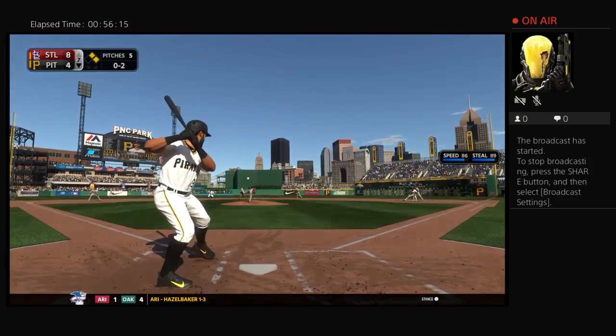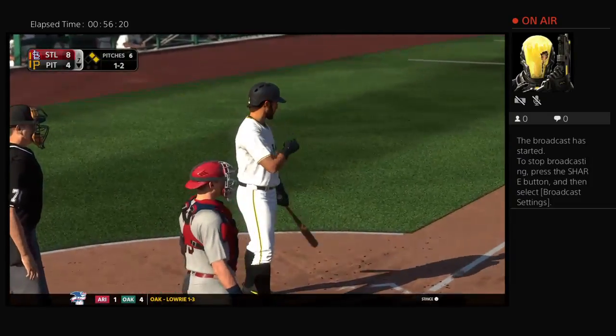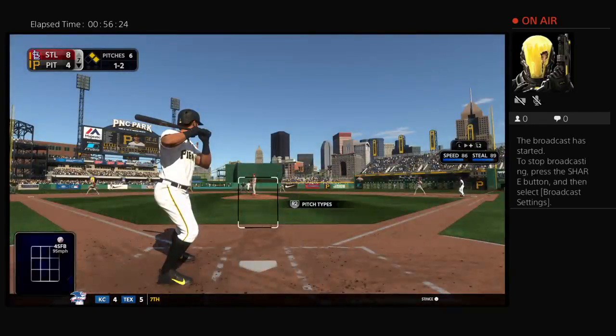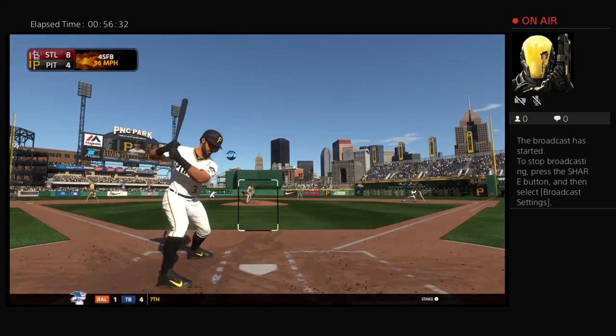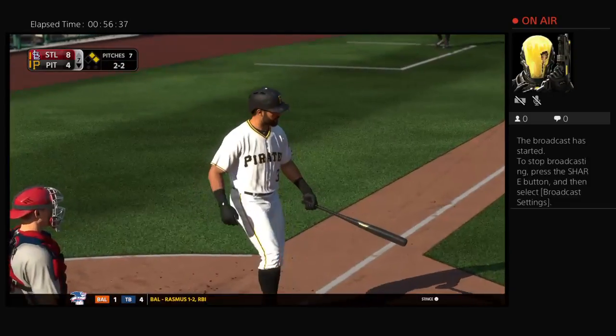Here it comes on 0-2. And there's one well above the zone for a ball. High fastball right there with a 2-strike count. You know what that might be doing? Setting up the next pitch. Could be that hard slider down and away. Something breaking down and away off the plate. Now a fastball, but that's easy to lay off, and it's back to even at 2-2.